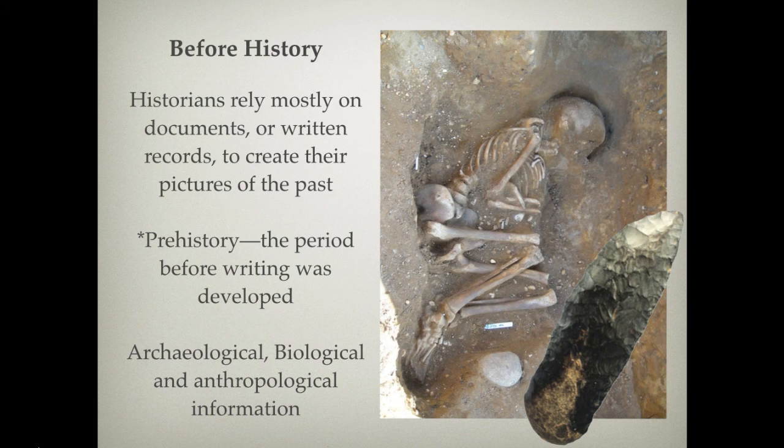Now, to discuss what history is: first, historians largely rely on documents or written records to create the picture of the past. Historians study documents, written words. And so technically, history is that age in which there are written words and written documents that historians can study. Historians and researchers call the phase before the written word prehistory.